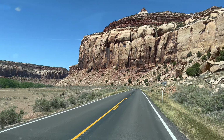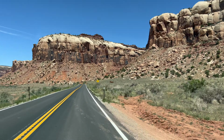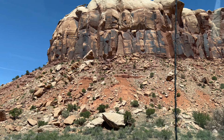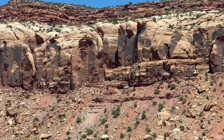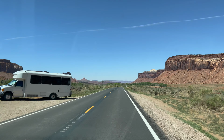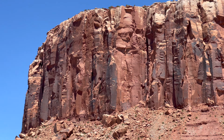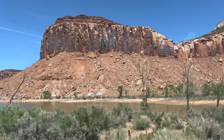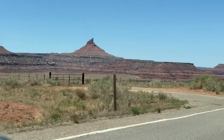These rock formations make us think of Ladyfinger Cake. Close-up look at the rocks. We did not stop at this stopover. We will keep driving. Interesting two pointy rocks or hill formations.